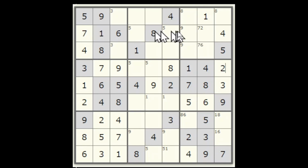And of course, the 7 here now prevents the 7 from going in this cell. It must go in this cell. And now we have a perfect column, 1 through 9, all based on a chain. So my advice is every time you see by-value cells that form both an X-wing and a chain, try to follow the chain and see what comes up.